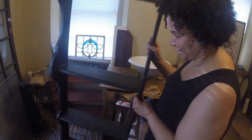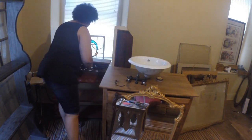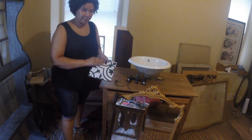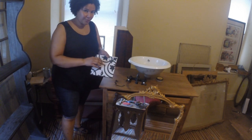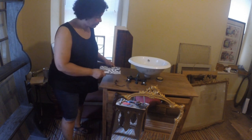Okay, so let me get this out of the way, and now I'll show you the fireplace piece. Oh, and I forgot, here's the tile here. That's also going to go in the bathroom, so you can see how that all works with the whole black and white and then the pop of gold. I think it's just going to be cool.